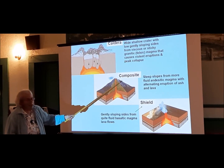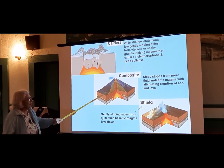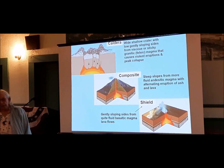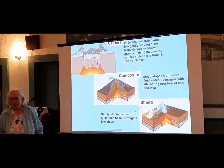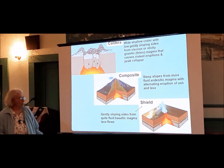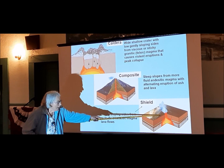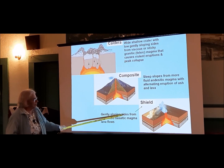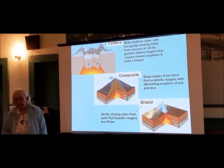Just remember that this magma is a little bit thicker. When it comes out, it's going to make these steeper slopes, because if you take a look at a shield volcano, like what you see in the Hawaiian Islands, this magma coming up is very hot, it's fluid, it doesn't trap gases, so when it comes up and onto the surface, you get a fairly low profile of materials, gently sloping sides, and it's basically all lava flows.